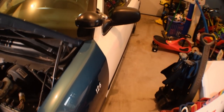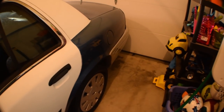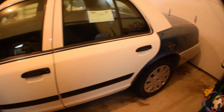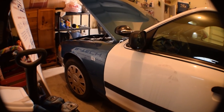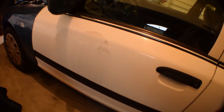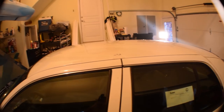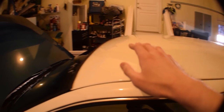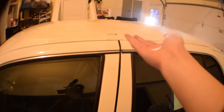Come around this side. There's even less space over here. There's our temporary registration in the window. And as far as cosmetics go, this car's in really good condition. You can see some impressions from the decals they had on the car. I might be able to buff these out if I scrub hard enough. The paint is in very good condition. If the car wasn't such a weird paint scheme, there would really be no need to paint this car. The paint is excellent.